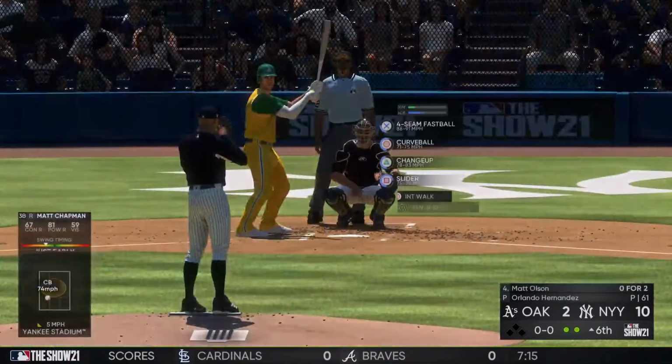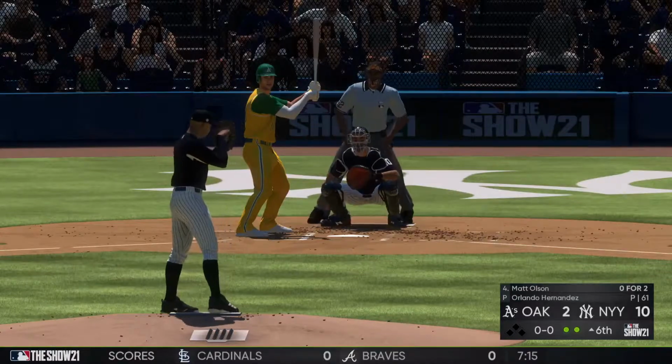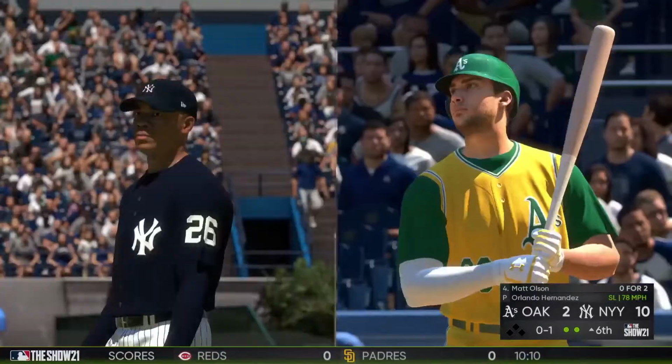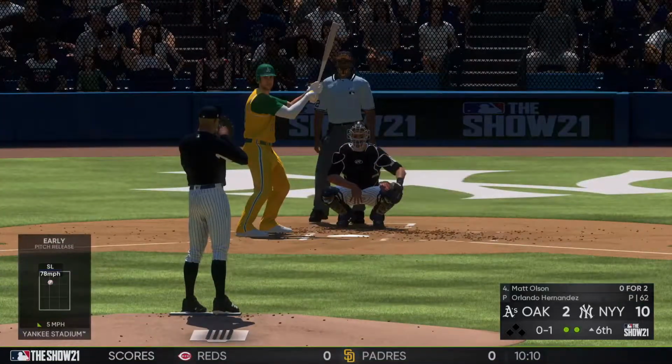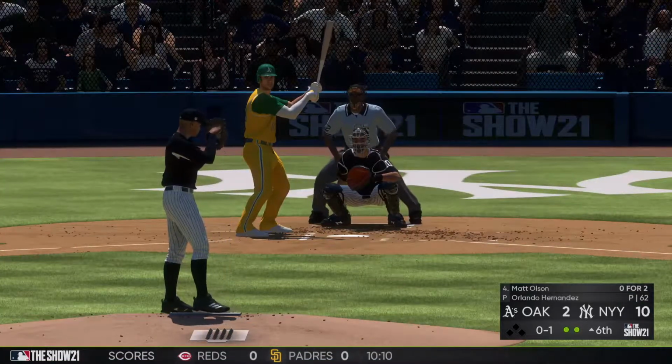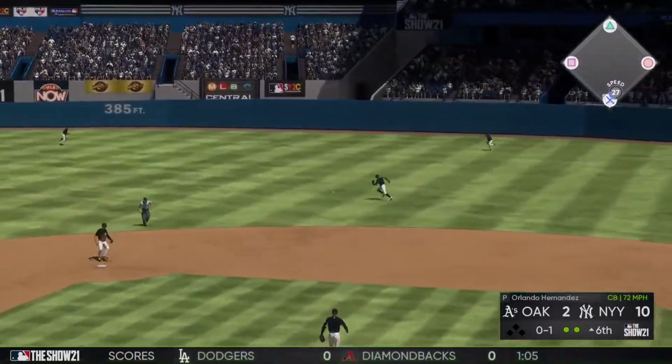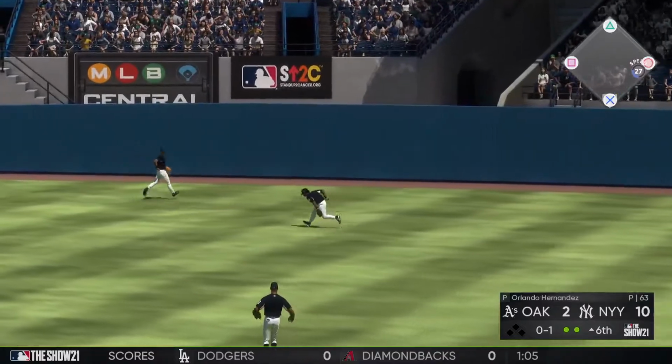Now batting, the first baseman. Next up for the A's, Matt Olson. He lined out in his last trip, so looking for better fortunes here. Strike 1 to start the at-bat. Into the windup, here comes the 0-1. Base hit into right center.